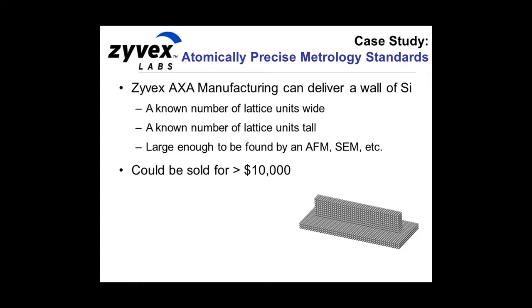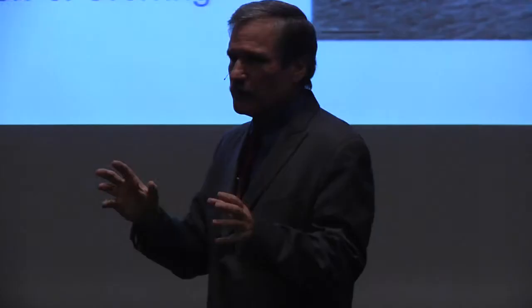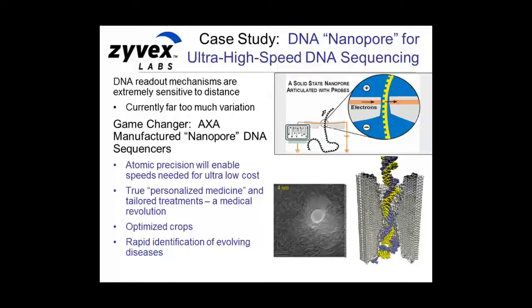Here's a real example, both a good and a bad example, but in a very high impact area. The area of DNA sequencing is very, very hot, and there are lots and lots of technologies. Larry will tell you more than you want to know about sequencing DNA. But one of the very attractive approaches that a lot of people are working on is the so-called DNA nanopore, where the idea is you make an opening about 2 to 4 nanometers, and you send a strand of DNA through, and you read the bases as it goes through.